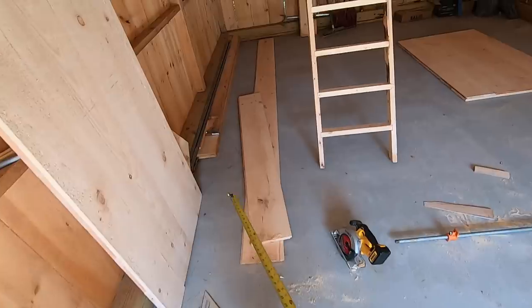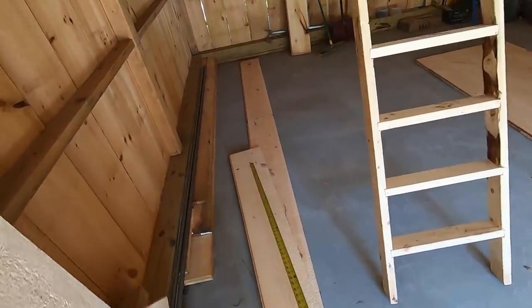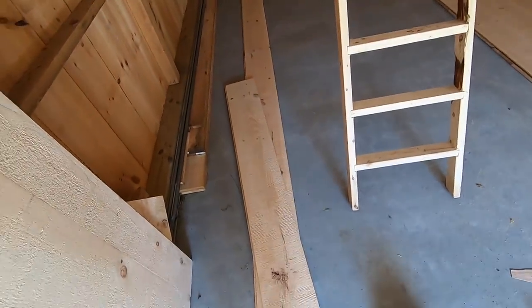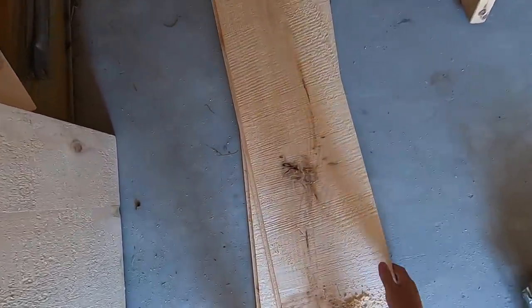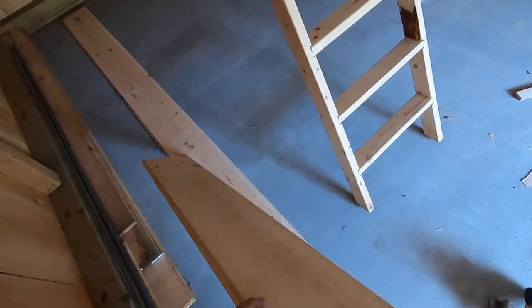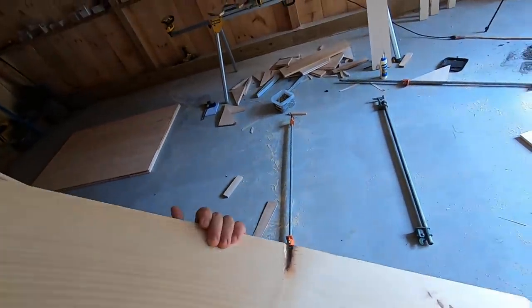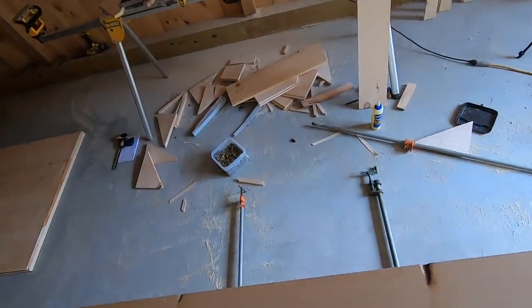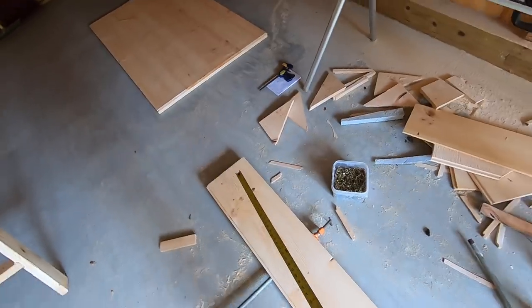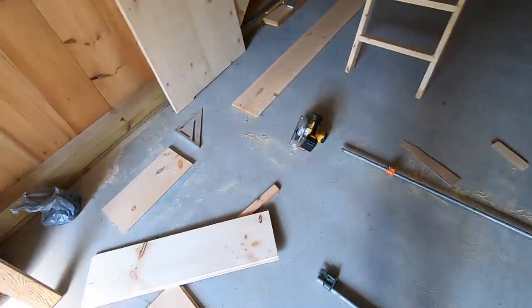So I used up some of the boards for that back door right there, so we gotta run to the lumber yard sooner than I expected. But right here will be one. Let's get these cut before we go. Cut them down to 82. So we can use this one. It's exactly 82. Boom, right where we need it.